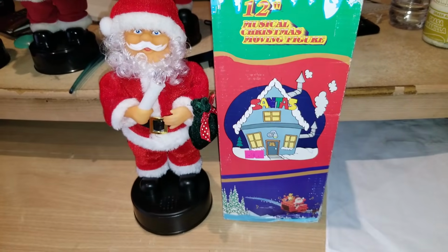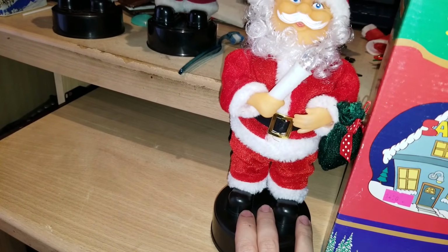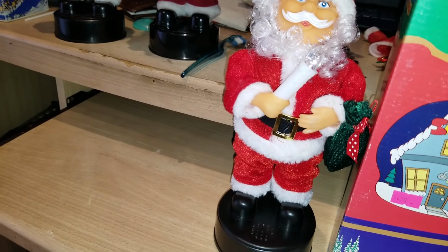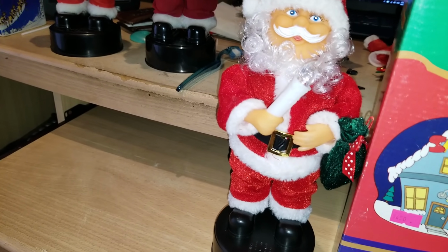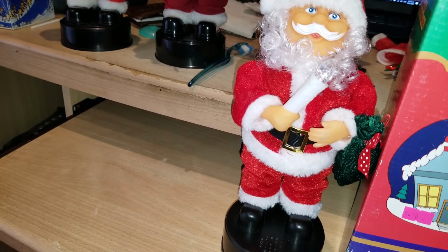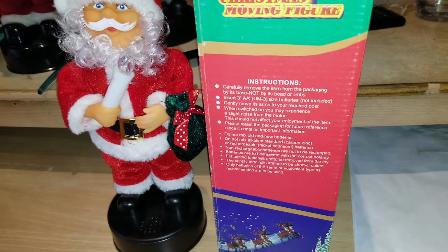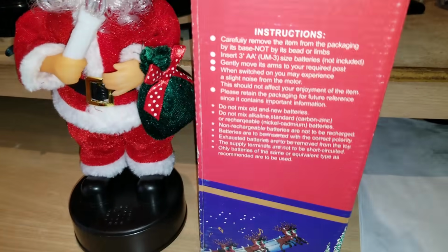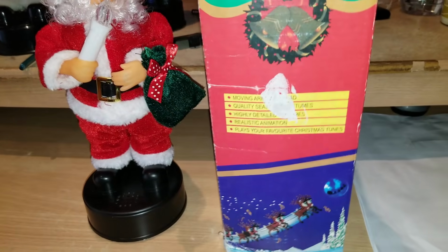This one came in a blind box, and they had these up all year. I got it way before everyone started putting the Christmas things up, because in the stores they start in November to put all the Christmas stuff up, but they had this one for longer than that. So again, here we go with the one with the motor, AA batteries and such.